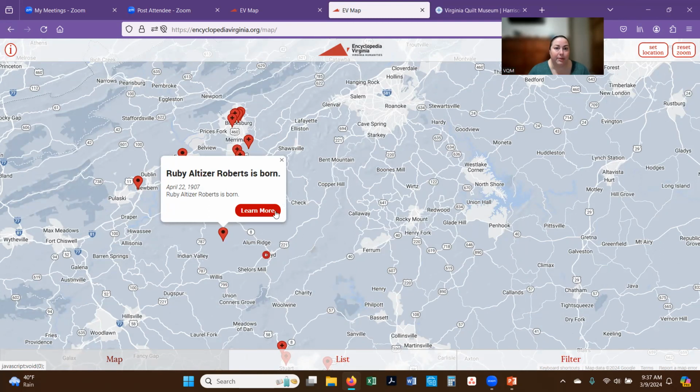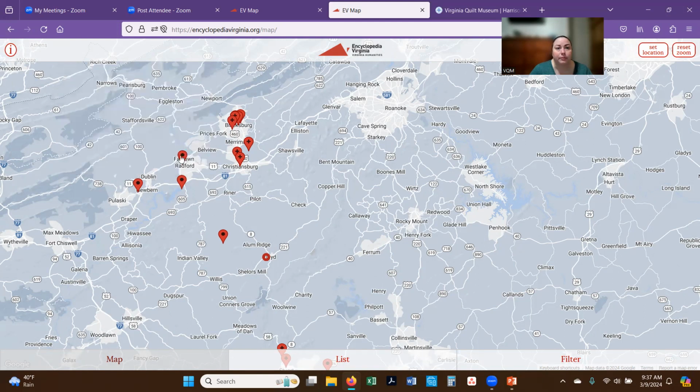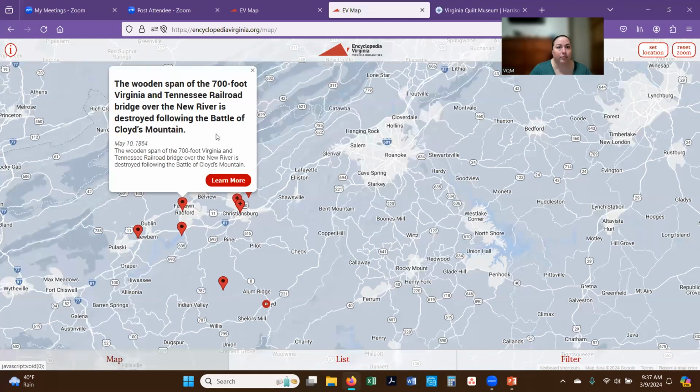So we've got Ruby Altizer Roberts is born. Over here, the U.S. Court of Appeals holds there are manifest inequalities among Pulaski's schools. That's November 1950. So that's going to have to do with civil rights and separate but equal. A wooden bridge is destroyed over the New River. This is May 10th, 1864, so Civil War.